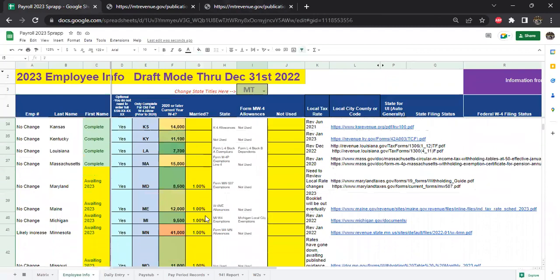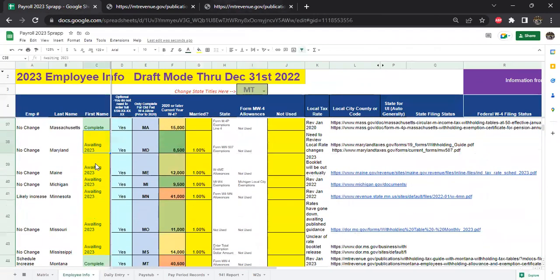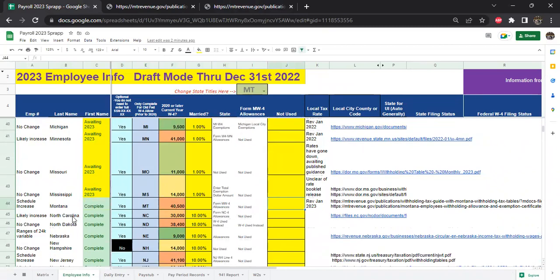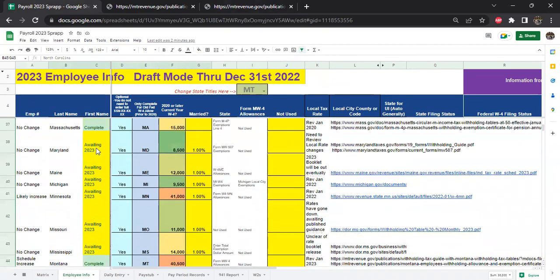And where are we going next? Because there were a lot of states that I had to kind of pause on that are not ready yet for next year. There's Maryland, there's Maine, there's Michigan, there's Minnesota, there's Missouri. There's a lot of states that begin with that. There's Mississippi also, where we're waiting for guidance. But Montana is done. And Montana's looking good. So we move on to North Carolina next. We're out of the M's, even though a lot of them still need work.